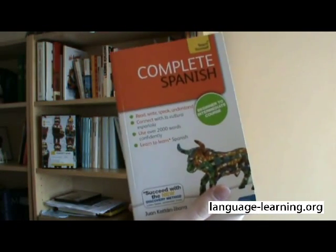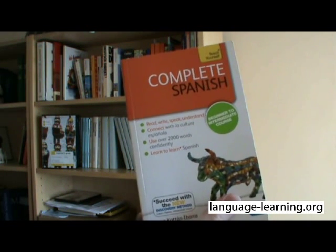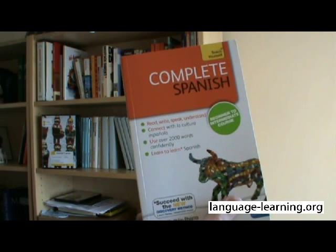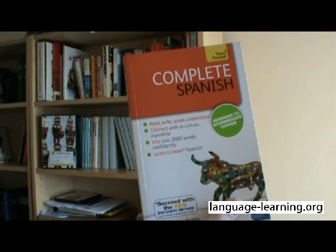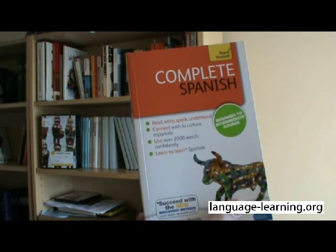What I'm starting to do shortly is I'm going to be uploading some of the audio onto my website, so you can listen to that if you need to, because the audio can be quite expensive to buy separately. I think the audio and book together can cost about £40. The book alone is about £16. So I've seen CDs for this course, for the Spanish one particularly, for £20 online, which is not worth doing.